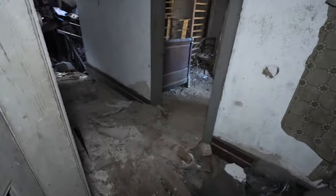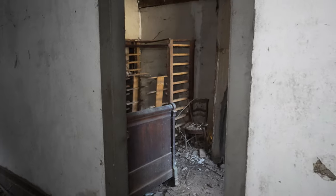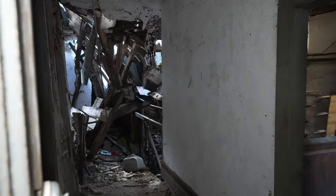You can really see here. Looks like an old wine rack in there. Maybe a bed. I got a calendar on the wall. You can see straight down. And look at the back down there. It's all collapsed in.